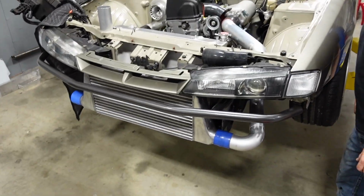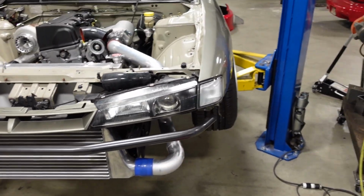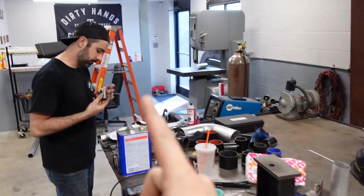That's real good. All right, so the intake side is now mocked up, and I welded it up, but there's a piece we gotta put in now. What is that piece, Johnny? You wanna let him know? Blow off valve. Oh, there we go. We're gonna do that last?